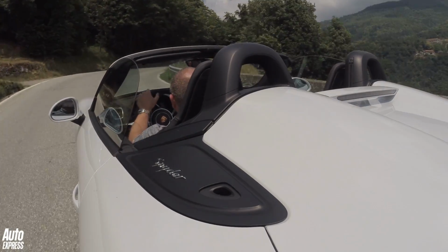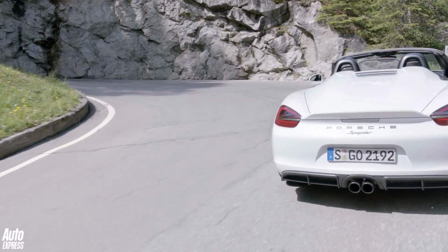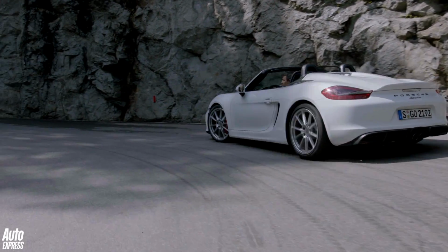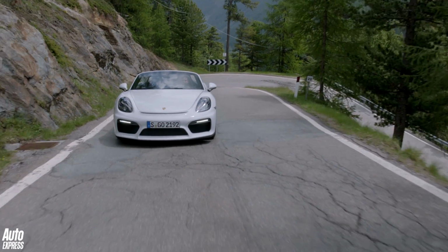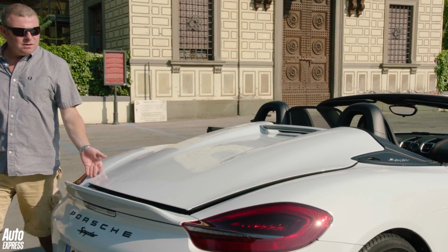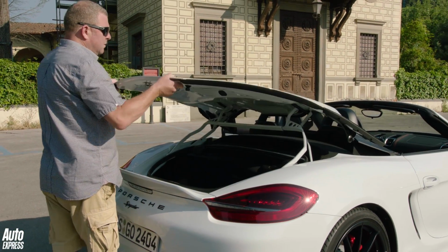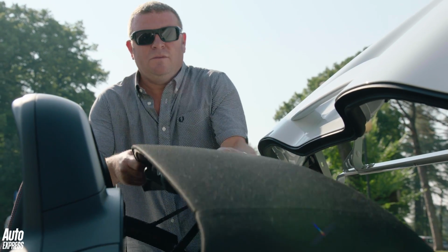The hood on the Boxster Spyder is a mostly manual affair, and although it's miles better in design than the previous Spyders, it's still a bit of a palaver compared with the full electric hood of a regular Boxster. To raise the hood, you first need to pull the button that releases the boot. Then you need to open the boot properly to get at the main part of the hood, which you heave out of the rear bodywork, like so.